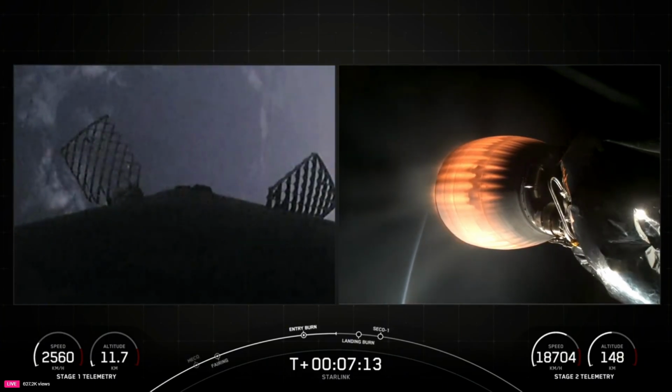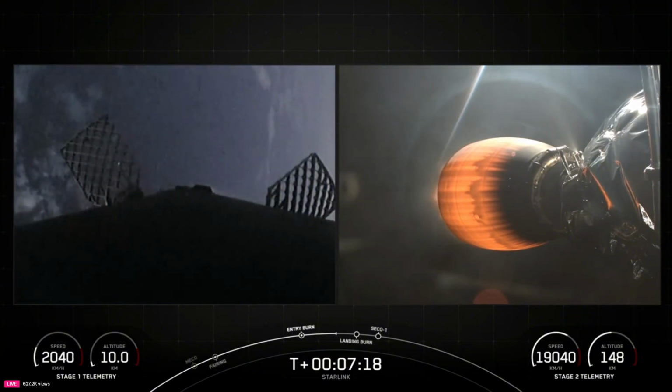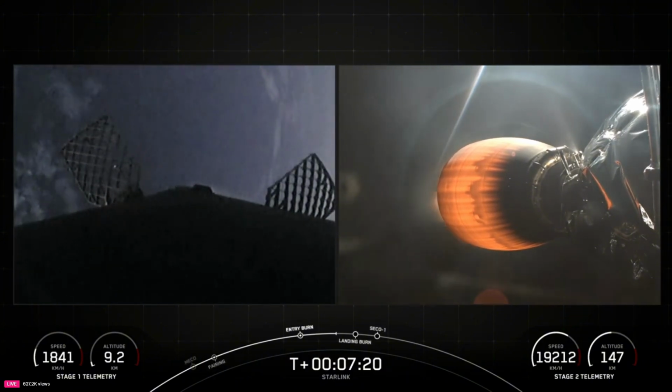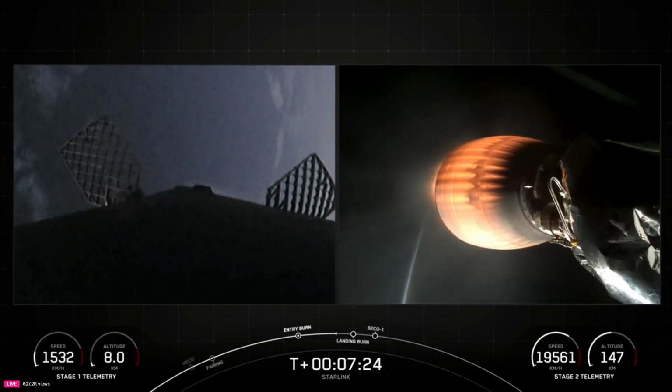Now, this landing burn will be the final burn of the booster as it descends back to Earth. And as a reminder, it'll be... Stage 2 FTS has safed. Another good call out there. As a reminder, it'll be doing this for the 16th time today.